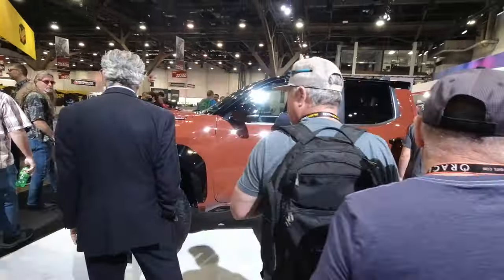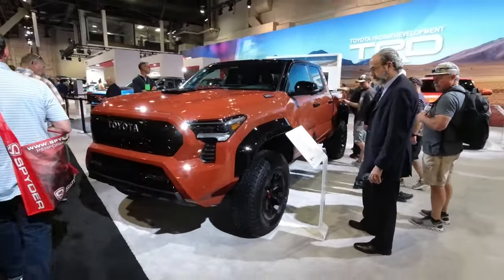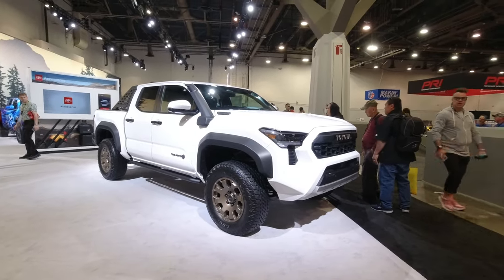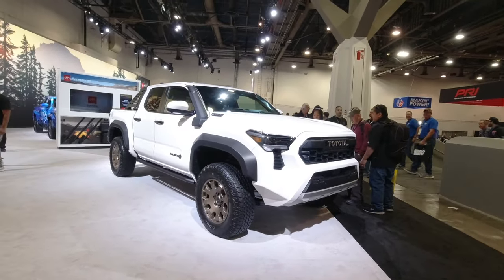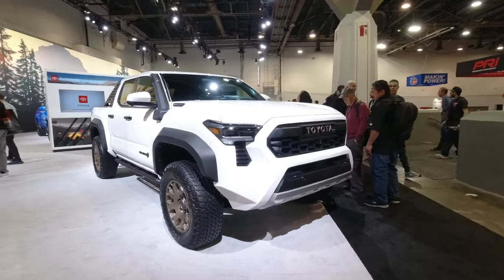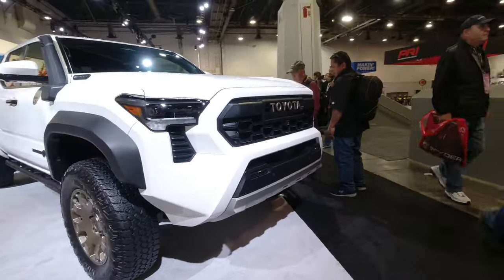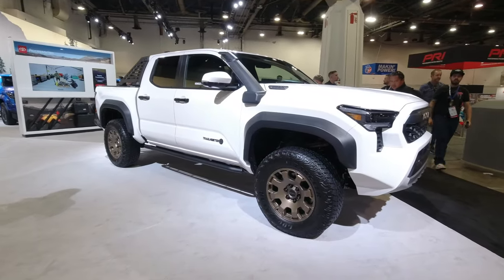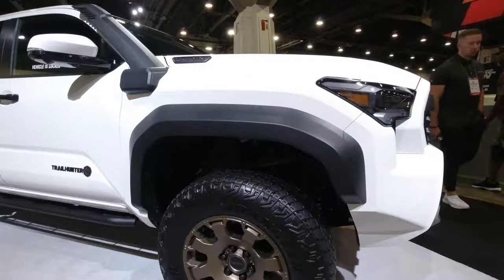It's hard to get a shot. There's so many people here at SEMA. Oh man, they got a lot of Tacomas here. This is so awesome. I'm getting Tacoma overload, man. Look at this. This is the Trail Hunter. That's so nice, man. I can actually see myself buying one of these. Trade in the Toyota Sienna minivan for a little small pickup truck. Can totally see it.